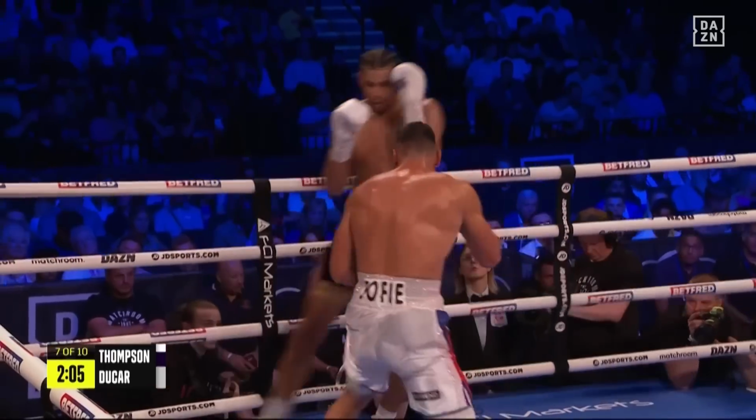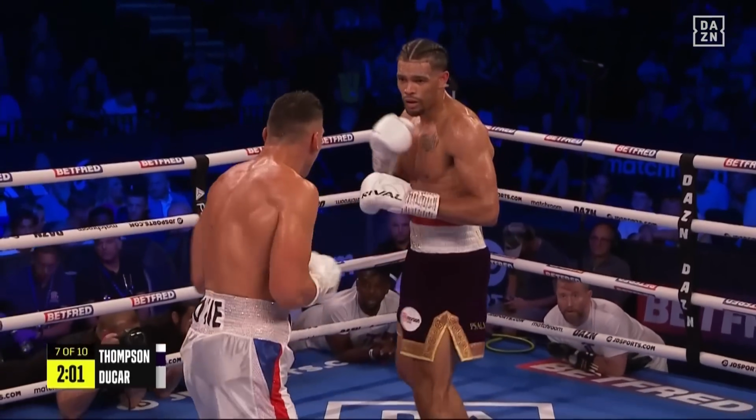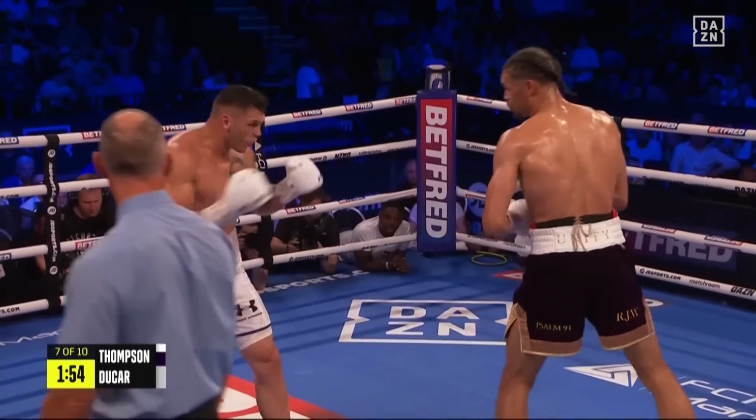And Jordan Thompson does the right thing. He moves away, or he ties up Dusar. Nice jab, sharp, accurate with the shot. Plenty of feints at the start of this 7th round again.